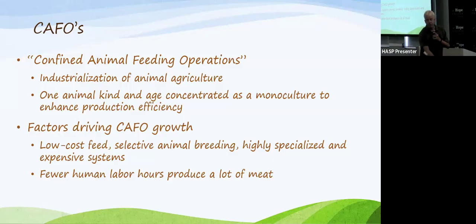So I pointed out, we've got monocultures of corn and soybean to the tune of like 180 million acres in the United States alone. But if we talk about eggs or broiler chickens or turkeys or hogs, hams, these are also monocultures. And it turns out mostly the people who grow animals for us to eat, chickens, eggs, dairy, hams, that's what they do. They only grow animals and they do not grow any crops. So one animal kind and age concentrated in as a monoculture to enhance production efficiency.